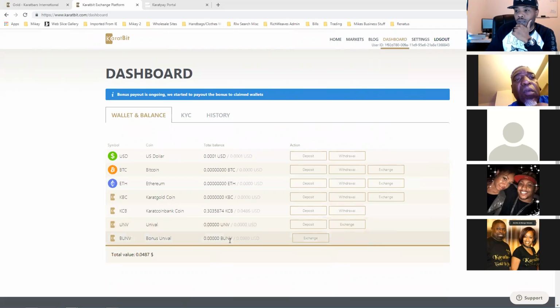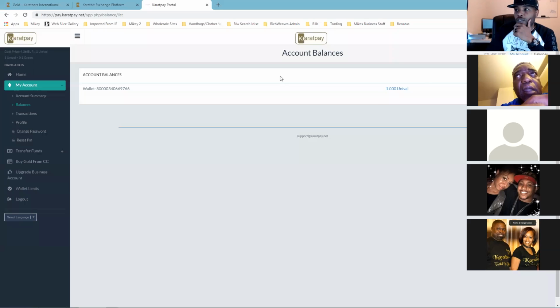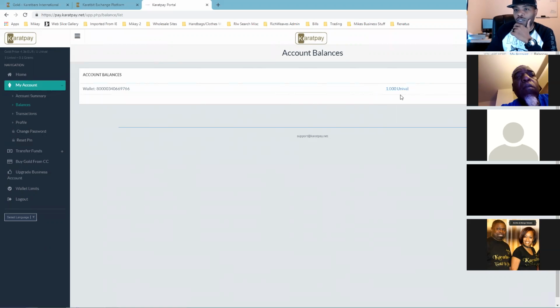Right. When you click on that, but like you said, if he has it under Unival, then he should be able to go to his karatpay.net, and it should show the bonus Unival that they got with 35%. You see what I'm saying? Whatever the equal amount, like Tomas was saying, of whatever the 35% is, they should see that there.